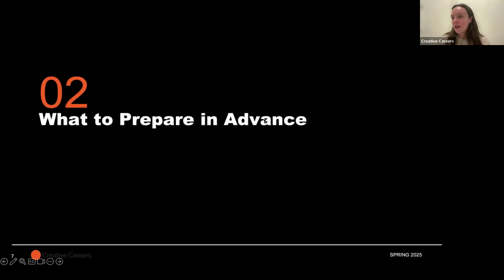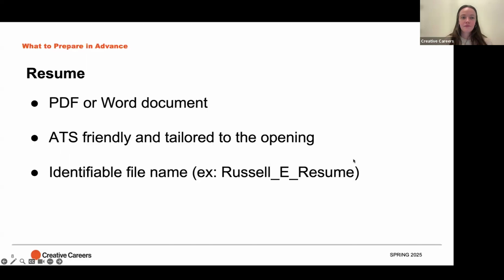So I wanted to start our chat for today with some information about what we can prepare in advance of starting an application, as in before we click the Start Application button on the application screen in the company's website and actually start filling out our information. So let's run through some of these things that can help us make the process a little bit more timely, ideally a little bit less stressful.